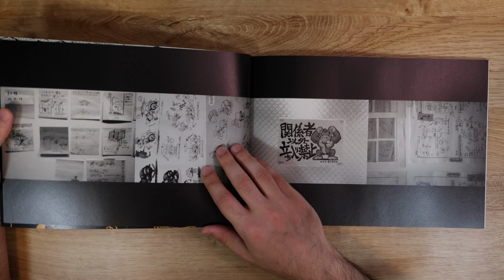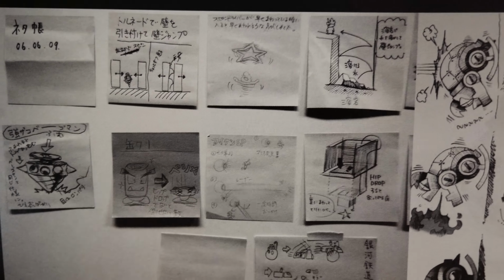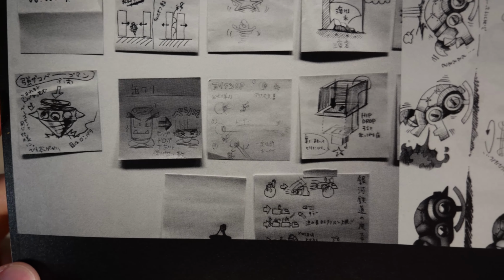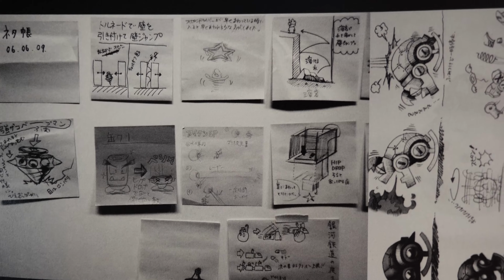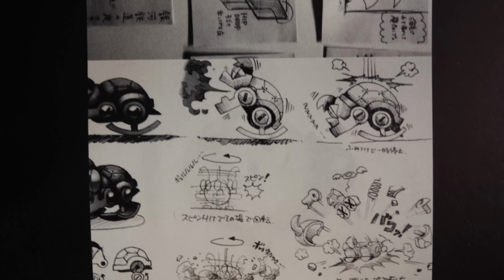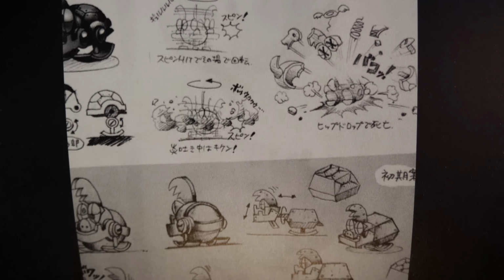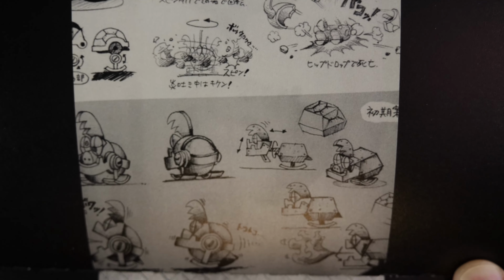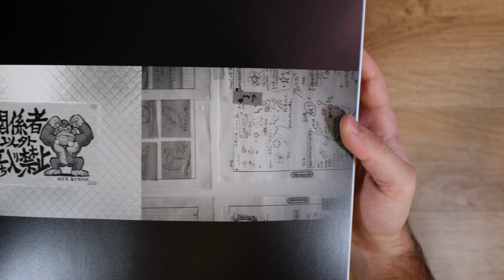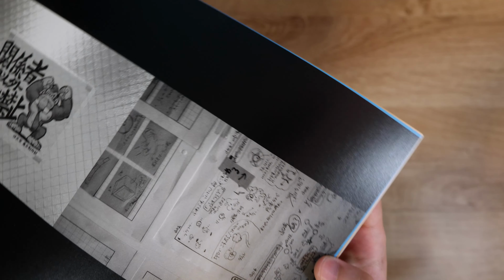And here, I think these are kind of the sticky notes that we saw earlier, but it's being shown more closely here. Got some little like robot characters. I don't know. It's kind of hard to tell what they're supposed to be. They're really, really cool to look at and just see the inner workings of Nintendo.